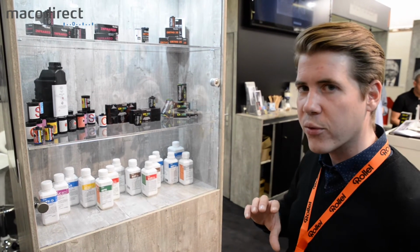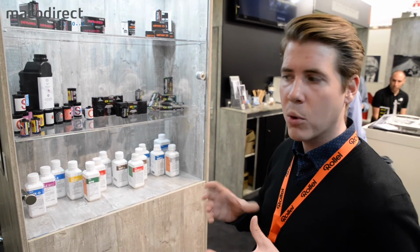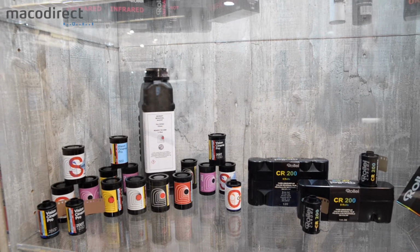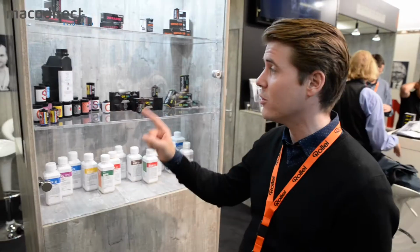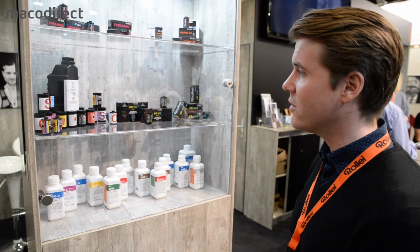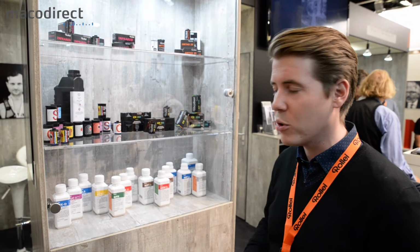So the colors of the film compared to Fuji are way more warmer. This is pretty cool as well, but we're going to shoot an extra video about this because this is a real novelty on the Photokina 2016. But Guido is going to tell you more about it later.